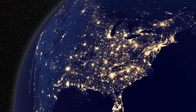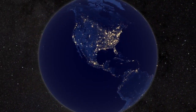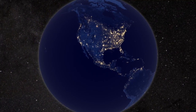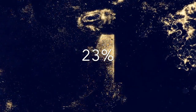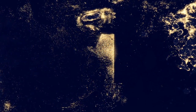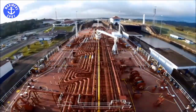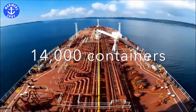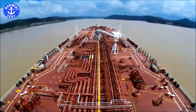Nowadays, in a global scope, the Panama Canal plays unquestionably a very important role in worldwide maritime transportation. From 2002 to 2006, global trade increased by 23%, which is the greatest 5-year growth rate of the last 20 years. The new Panama Canal, due to its expansion, can now take ships loaded with up to 14,000 containers compared to about 5,000 per ship in the old canal.